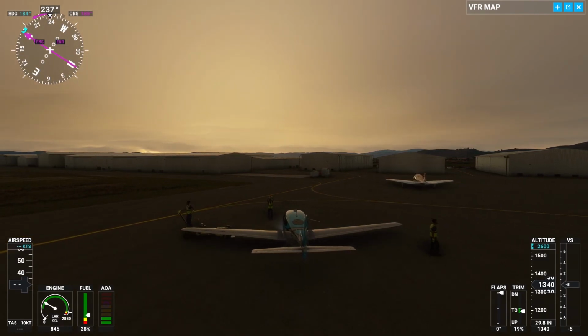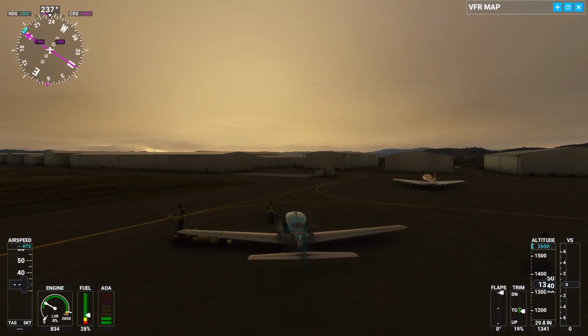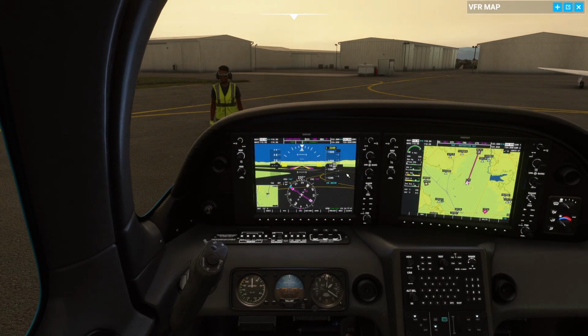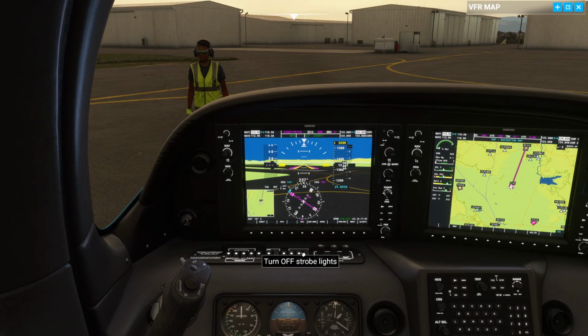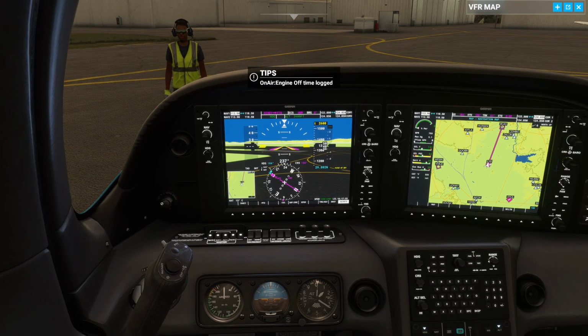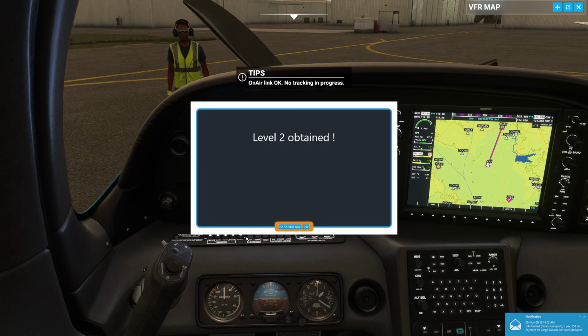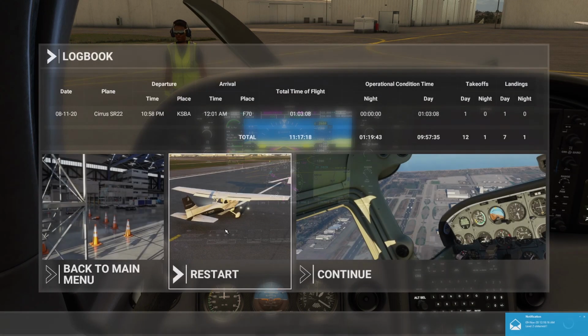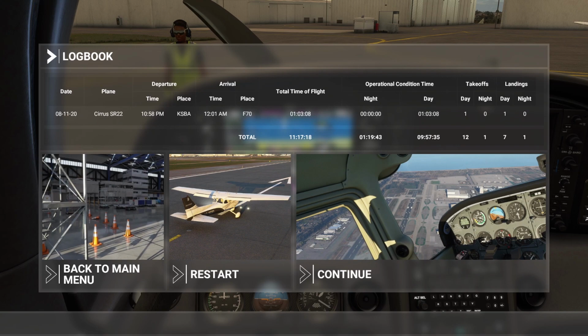All right. Perfect. Lights off. Engines off, time logged. End of flight, registered in OnAir company. Beautiful. And let's go ahead and open up OnAir.